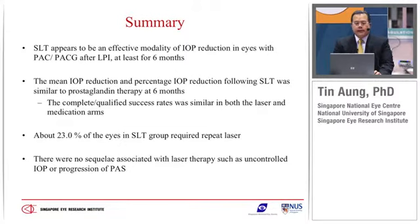So in summary, SLT appears to be an effective modality of IOP reduction in eyes with angle closure or PACG after LPI, at least for 6 months. The mean IOP reduction and percentage IOP reduction were similar to the prostaglandin therapy at 6 months, as were the complete and qualified success rates in both arms of the study. 23% of patients in the SLT group required a repeat laser. There were no serious sequelae associated with laser therapy, such as uncontrolled IOP or progression of peripheral anterior synechiae. So I believe that SLT is an attractive option for you if your patients have angle closure after LPI in which the angle has opened up.